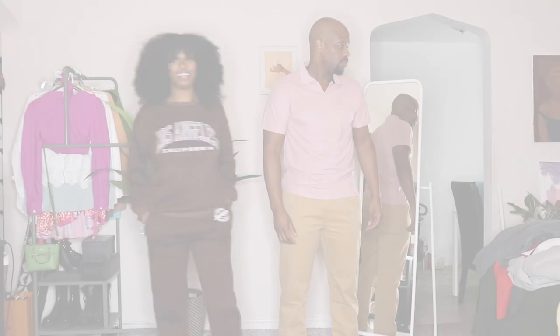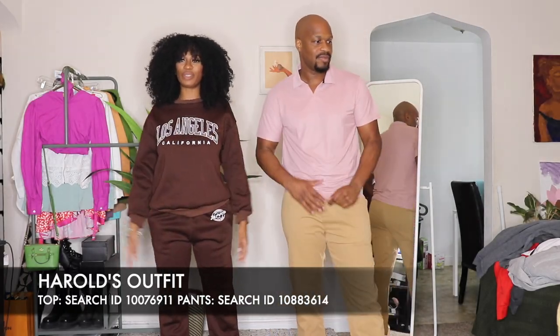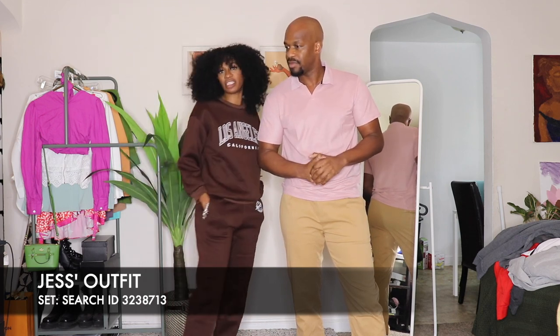Next outfit. All right, next one. Again, I'm rocking something really casual, cute. At first, I wasn't sure about the material, but I feel like with one or two washes, this is going to get really soft and really cozy. I feel like this is going to be great for the fall season. I love chocolate brown for the fall. I feel like this is going to be one of my colors. Brown and green is going to be probably my fall colors for the season. So I'm leaning towards lots of browns and greens.